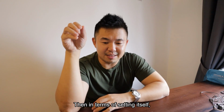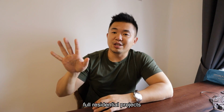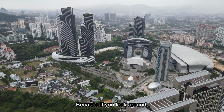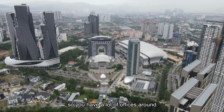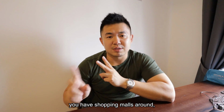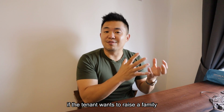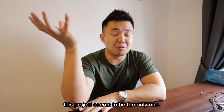Then in terms of setting itself, this is one of the very rare full residential projects within the address, because if you look around, all are commercial buildings, all mixed development. You have a lot of offices around, you have shopping malls around. So in terms of demand and supply, if the tenant wants to raise a family within this setting itself, this project seems to be the only one.